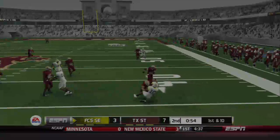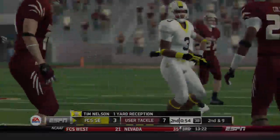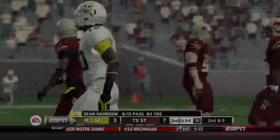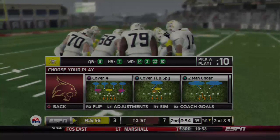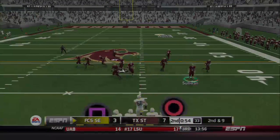Quick pass. And he's leveled at the 36-yard line. He didn't have much of a chance on that play. Boy, this defense has a lot of speed. They're all over him by the time he caught the ball. Hey, watch the ball, watch the ball.